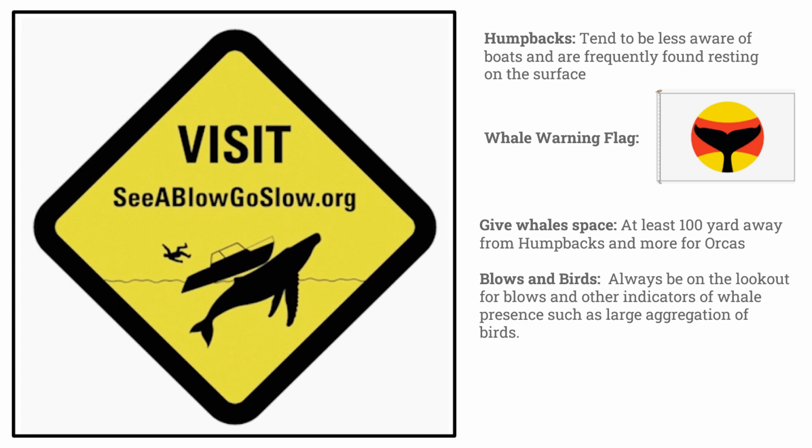They've been trying to promote a whale warning flag procedure where if you see one of these flags with the orange and yellow and black fluke, it's an indication, like a diver down flag, that you should slow down, be prepared to alter course. There are regulations, of course, that require us to keep a certain minimum distance away from whales, at least 100 yards from humpbacks, and typically it's double or triple that for orcas. The regulations are a little bit different in the U.S., Alaska, Washington, and BC, so just be aware of what those are for the area that you're going to be boating in.